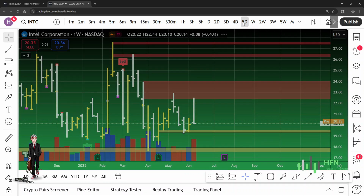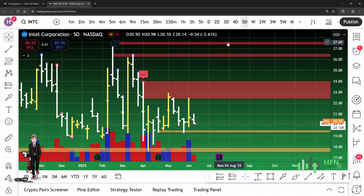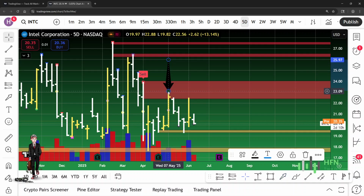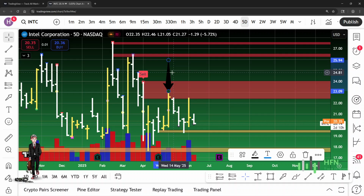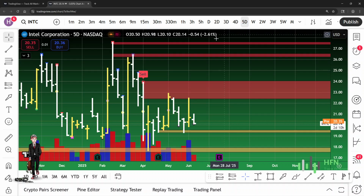Let's look at Intel on the 5. Now, the thing that you want to see is a continuation. You want to see follow through from the printing of price bars. You don't see that here. You don't see any follow through on this 5-day bar. Do you? No. The next 3 5-day bars, the market and Intel went down. There wasn't any follow through from the buyers.